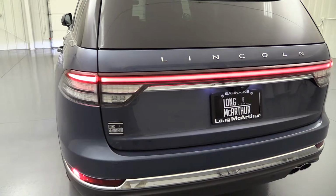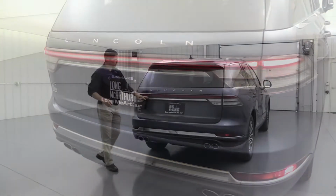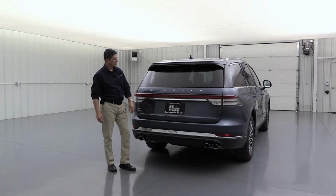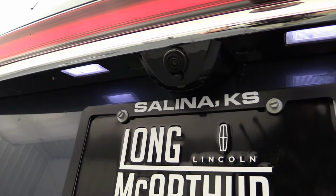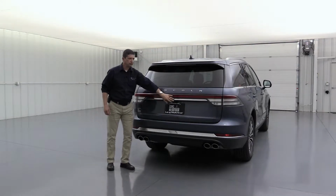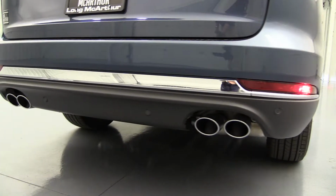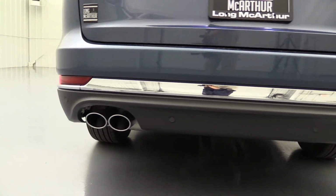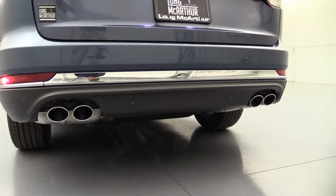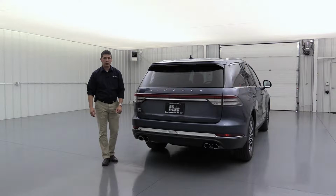LED tail lights as well as LED backup lights for you. So again, all LEDs throughout the vehicle. Nice chrome accent right below those tail lights. The rear view camera does have a washer back here along with the front one. I didn't mention that earlier. Keep that free from any kind of dirt that might collect back there. It does have the chrome accent just below on the middle part of the bumper with the reflectors, and then the molded in black back here that protects it from any kind of rocks that might get kicked up, with your reverse sensing across there as well.